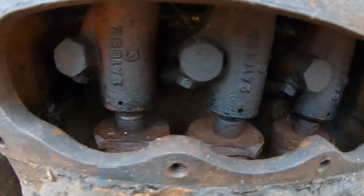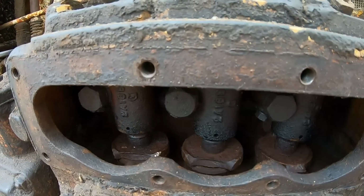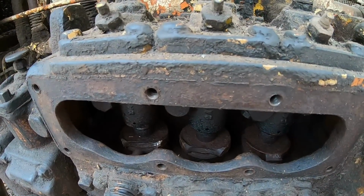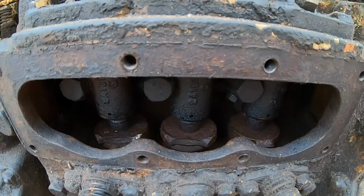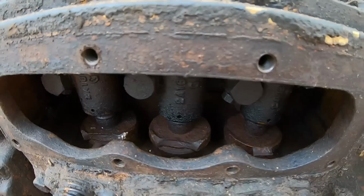Okay, so it doesn't look super horrible in there. It's not a complete rust ball anyway. First thing I want to do is make sure all three of these injection pump plungers are moving up and down. So I'll stage you all here with the camera. I'll manually bar the engine over. Let me know if they move.